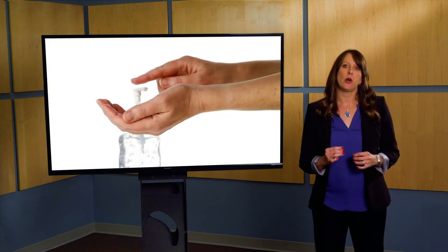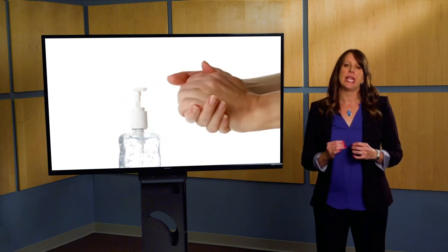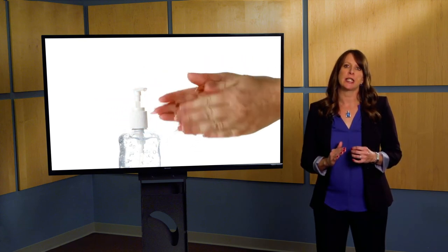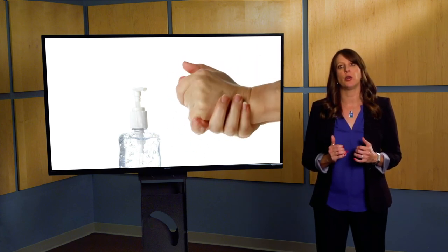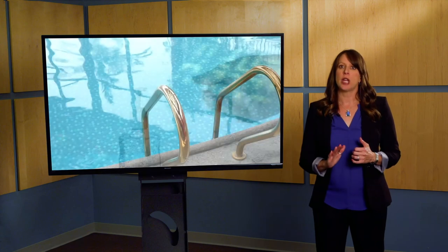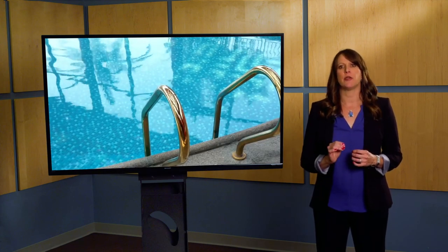When away from your home, you and your caregiver should always carry hand sanitizer. It's important that you avoid shaking hands, crowds, and people who are sick, especially those with fevers, colds, or flu symptoms. Do not swim in public pools or lakes. These can be a major source of infection.